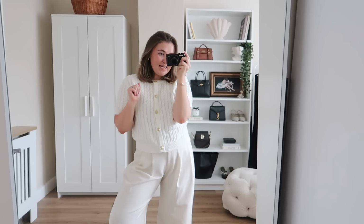And size wise, I'm really glad that I went for one size up. I feel like it just fits so perfectly. I mean, you could go a little bit snugger if you wanted to, but for me, this is just so perfect in terms of sizing. I think it goes with so many things with regards to bottoms as well. You can wear it with jeans, you can wear it with skirts, you can wear it with trousers. You just have so many options. There's so much versatility to this look.